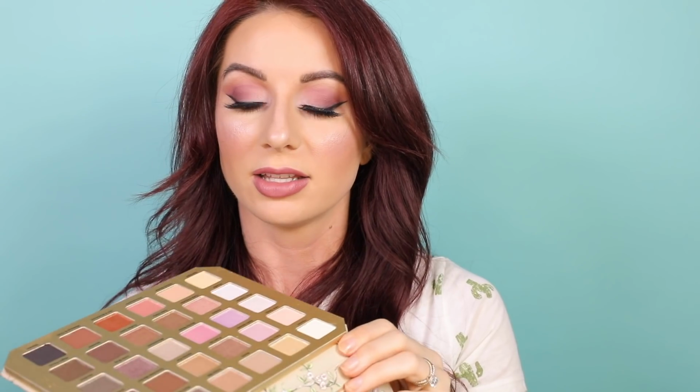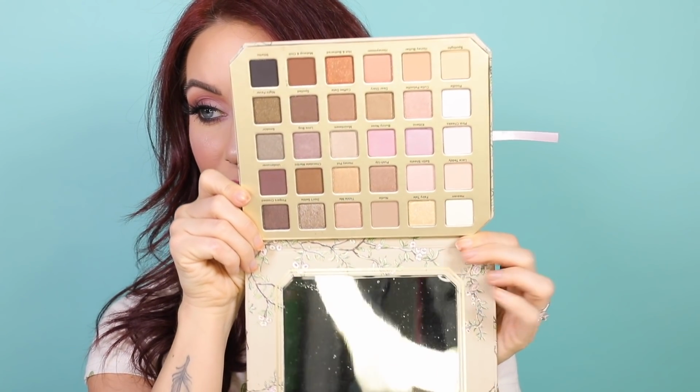If you guys want to see a tutorial using this, let me know. I haven't even swatched it yet. The Natural Love palette. It's a really nice looking palette. Looks gorgeous, has a huge, huge mirror on it. So I'm excited to play with this. I just haven't had the opportunity yet, but the packaging is stunning. Just like all Too Faced packaging. But that is my haul.